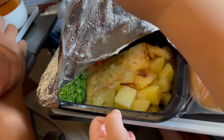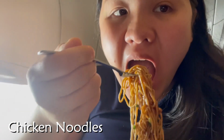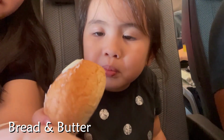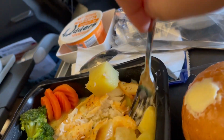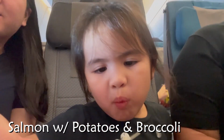Lunchtime. Kayla picked salmon with potatoes, broccoli, and carrots. And I picked the braised chicken noodles. Personally liked chicken more than the noodles as they tasted different, while Kayla started off with some bread and butter as she waits for her food to cool down a bit. I honestly like Kayla's food way more than mine, but for economy class food in general, maybe we'll give it a 7 out of 10.